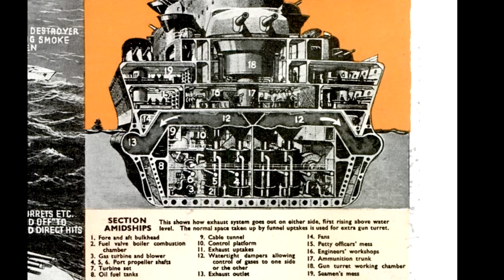And just in case you're wondering, this cross-section is taken basically just aft of the amidships twin turret, just forward of the aircraft launch facilities, and we're looking forward. So then we have fuel valve, boiler, combustion chamber, whatever. Gas turbine and blower. Well, if you want to have a gas turbine in there, I guess you can. 4, 5, and 6, port propeller shafts.